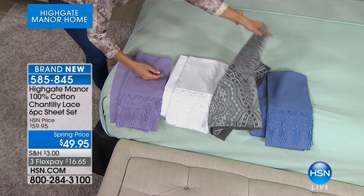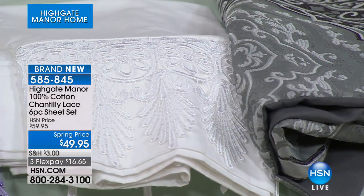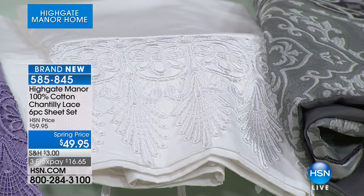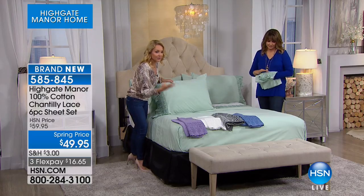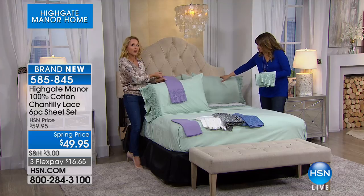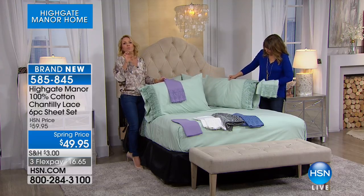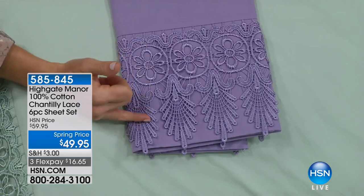And it's really just about the design that you're looking at, all the workmanship that has gone into this. It's the abundance of detail that is referred to as Chantilly lace. So whenever you see 7 inches of it, especially at a value like this, really take advantage of it. Lace sheets are hard to find, and when you find them, you'll usually see 1 to 2 inches of lace. This is 7 inches of that gorgeous Chantilly lace.